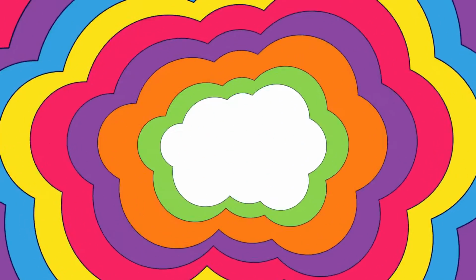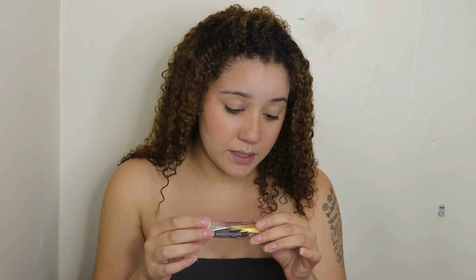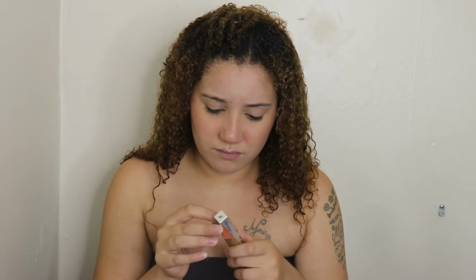So now I'm gonna go straight in with the lip just because it's new and I want it to match the eyeshadow some sort of way. Let's see what we can do. So this is the Hard Candy Plumping Serum. It says Plumping Serum Flashers in the shade Celestial. Sorry, I was looking for the shade. I thought it was Flashers.